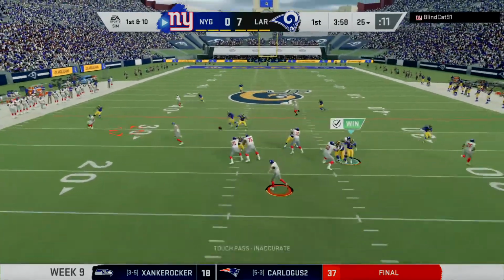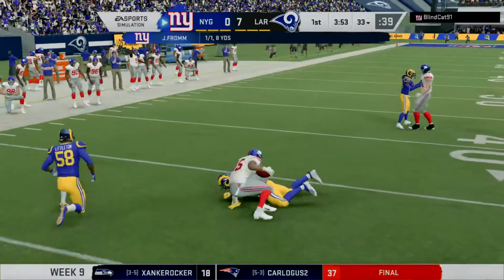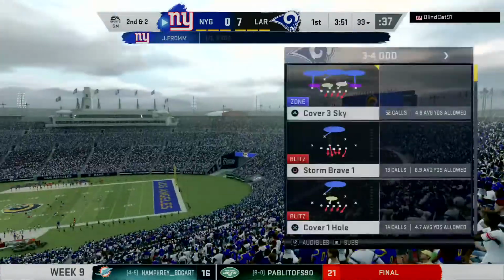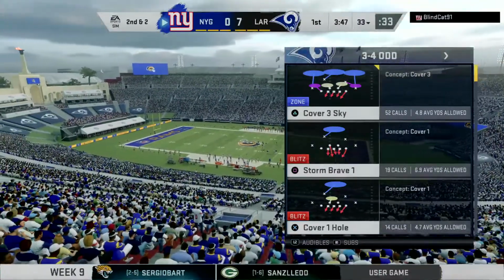They'll try and start this drive in the air. It's complete to Golden Tate. And he's upended at the 33 following a good pickup of 8. A good pickup there. 8 yards on the first down completion.